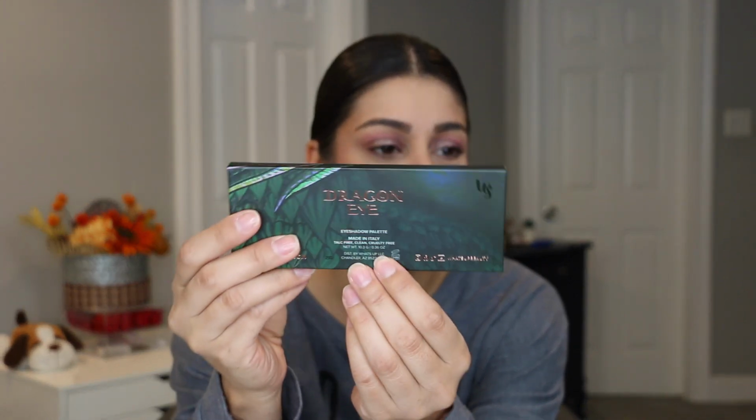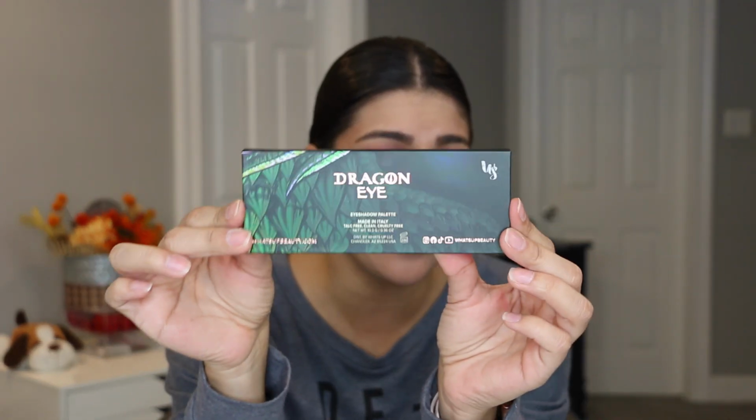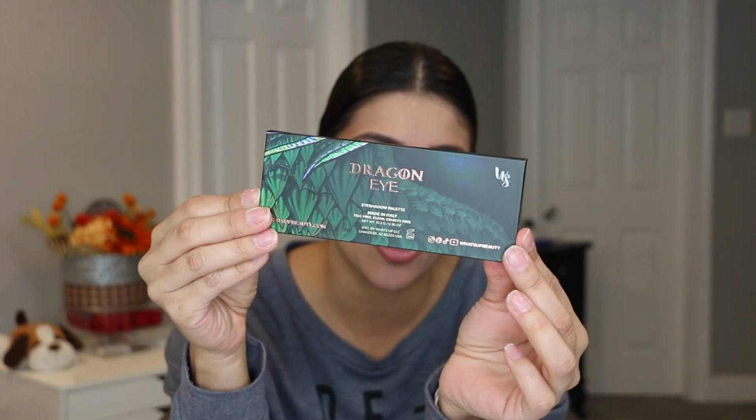In here, you're seeing how many grams you're getting. You're getting overall 10.3 grams of product for $45, and even the back of the packaging still has some sort of design. She doesn't cop out on it. I think she does a wonderful, wonderful job with her releases. She really thinks them through.